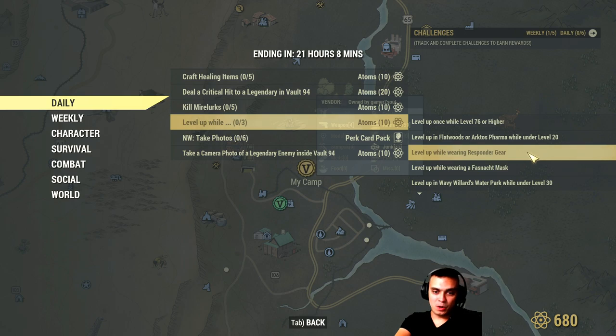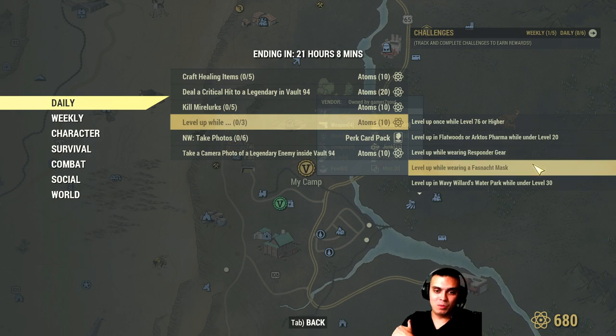Level up while wearing responder gear. I don't think I have that one. Level up while wearing a Fasnacht mask. Okay, this one I find a little bit unfair because not everybody had the chance to do the event. So, oh wait, Fasnacht, it's a different map. Oh wait, there is a mask as well.